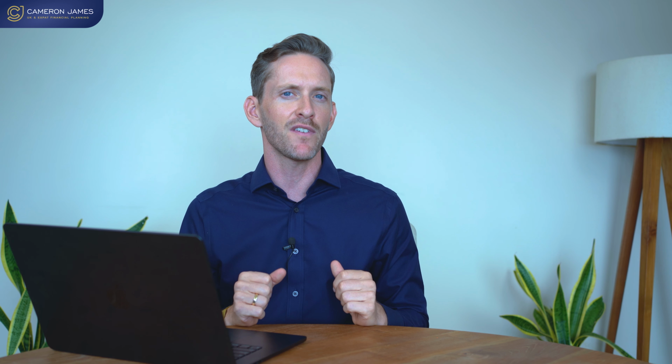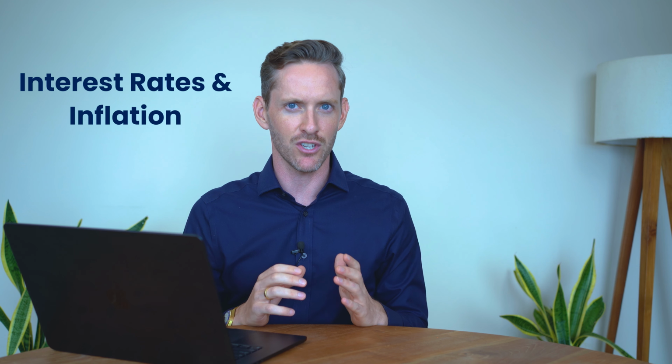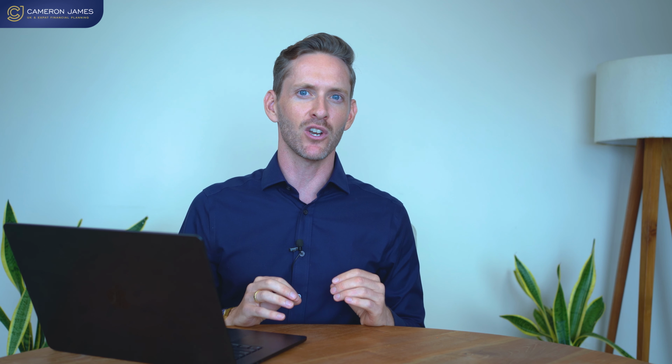Okay, so the reason pension transfer values have gone down for final salary schemes has very little to do with performance. The main reason values have gone down is to do with gilt rates. Now, gilt rates are obviously very closely linked to interest rates and inflation. As you have seen in the markets and the economy, the UK economy, the US economy, every economy has had sky high inflation. Okay, now what do governments do in terms of the economic levers?